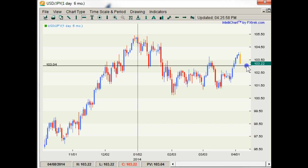And it definitely looks like we're going to get a test of the 103s, at least in Asia, and perhaps even the 102.50s. Remember, the 102.50 breakout, this was the congestion zone. We took out the 102.50, which really led to this multi-day rally in dollar yen. And today's very ugly, very nasty turn did a lot of technical damage. So we have to see how well we consolidate.